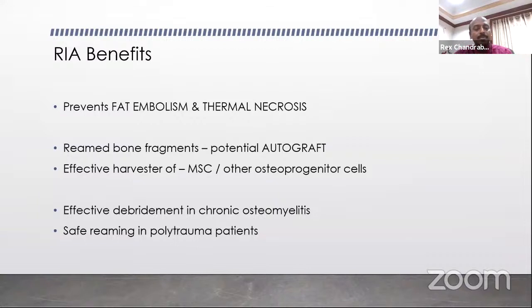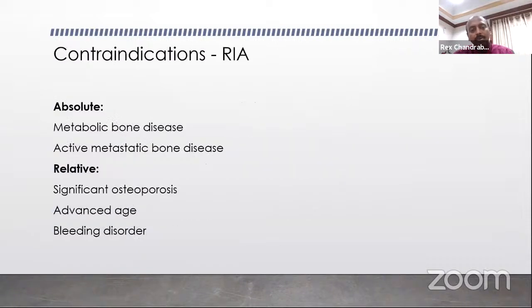The reamer aspirator system prevents fat embolism to a certain extent, and also thermal necrosis is less because you're irrigating all the time. And the reamed bone fragments can be used as a potential autograft, and it is effective in debriding even chronic osteomyelitis where you can ream and wash simultaneously, and it is safe in polytrauma patients. So everything has got a plus. If they have a plus, they'll have a minus.